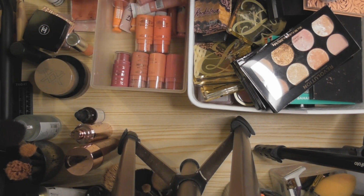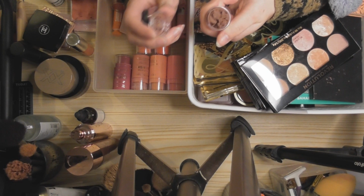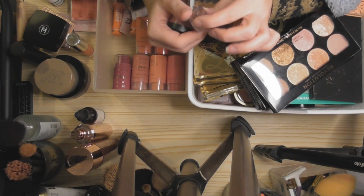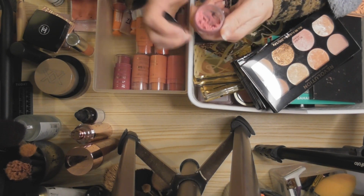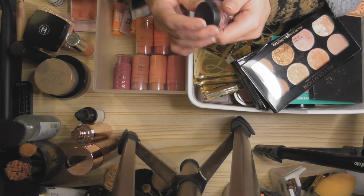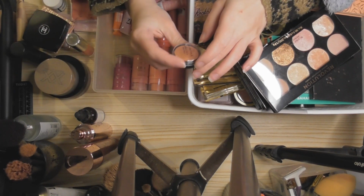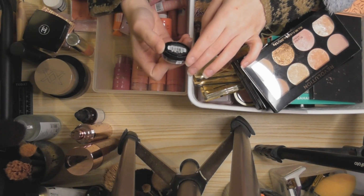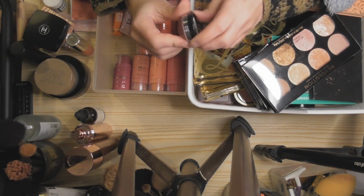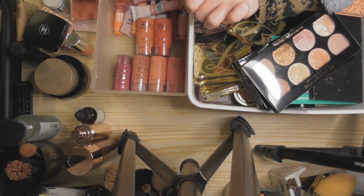I have two that are not actually cream blushes, but I use them as cream blushes. This is Stone lipstick from L'Oreal. It got all smooshed, so I put it in a container. And then we have Stay Exclusive, which is a Max Factor lipstick. Again, it got smooshed, so I put it in a tub. Then we have Max Factor Miracle Touch Creamy Blush in the shade Soft Copper. This is a beautiful blush. I've had several tubs of this. The formulation from Max Factor is really, really nice. I highly recommend it.